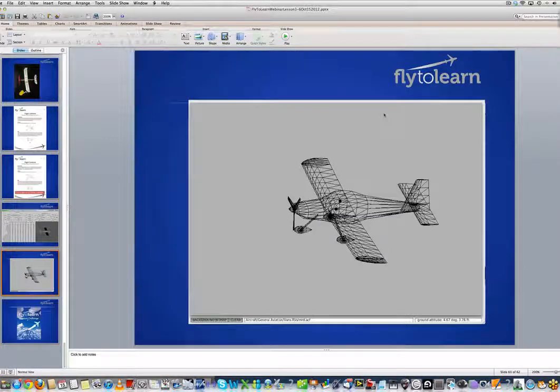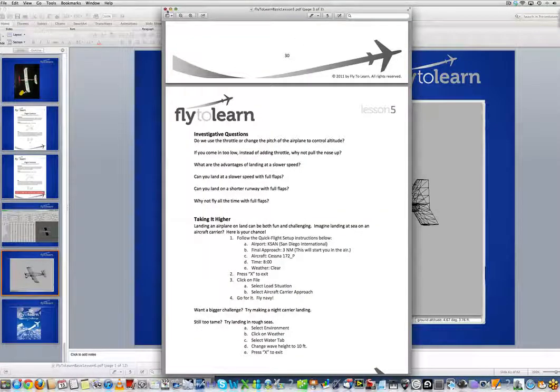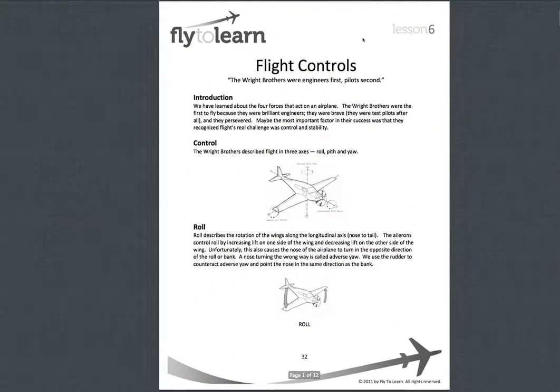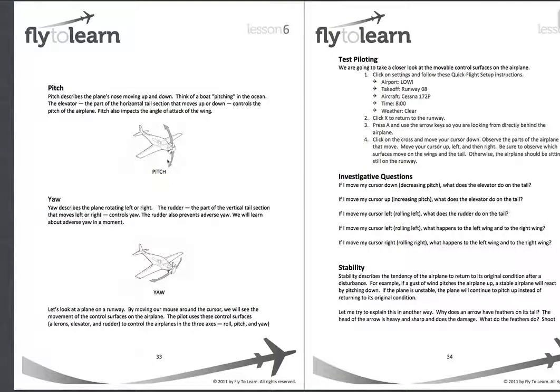All right. Whoops. It's not the lesson I want. Pull this up. All right, great. So what this does is we talk about the different controls on the airplane. We talk about roll along this long axis. You roll the airplane. Pitch is up and down here with the nose, and yaw is left and right.